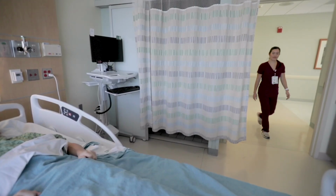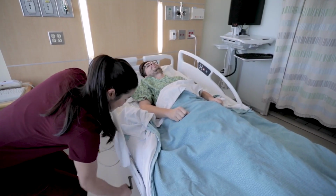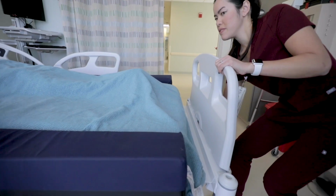My favorite thing about this bed is that you can change it into a low bed and you can change it to a bariatric bed, and it's really easy to do. You just push it out, or you do a little crank, and then you just add the extensions. And patients really liked that, especially if they were tall or if they were a little bigger.